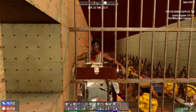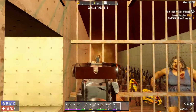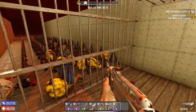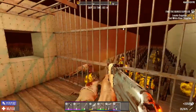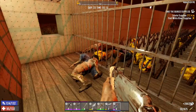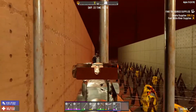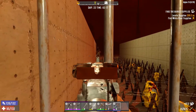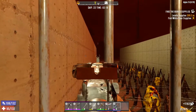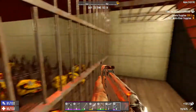You can go down, thank you. So this Horde Night is certainly lasting a lot longer than the last one. Oh, another one in. Hello. We're getting more of you now. Is this, like I say, I think this may be like the second wave of zombies. Which is fine by me. We've got ammo for days, man. There you go.